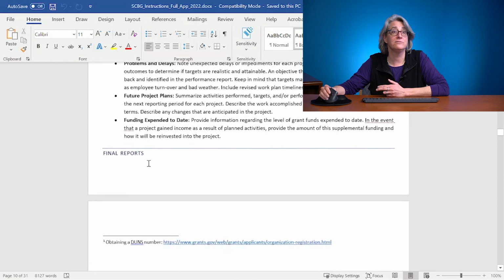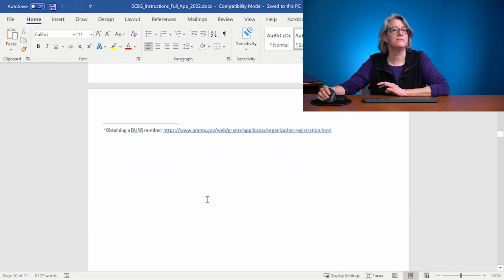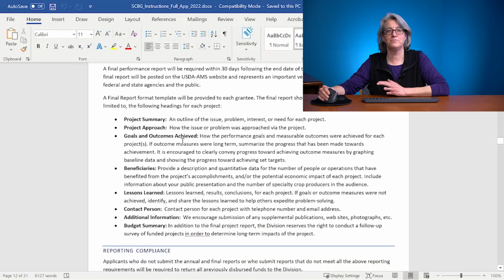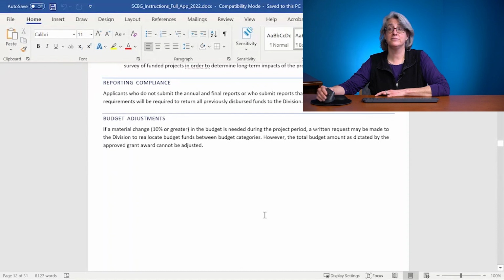Future project plans, funding expended to date, these are just the standard kinds of things that you'd find in any kind of grant reporting. The final performance report, more of the same, a lot more evaluation, lessons learned, maybe plans for the future, additional information, and wrapping things up. And hopefully your project's been conducted as you planned and spent exactly as you planned. And that we've gotten some good things to share for the industry statewide.